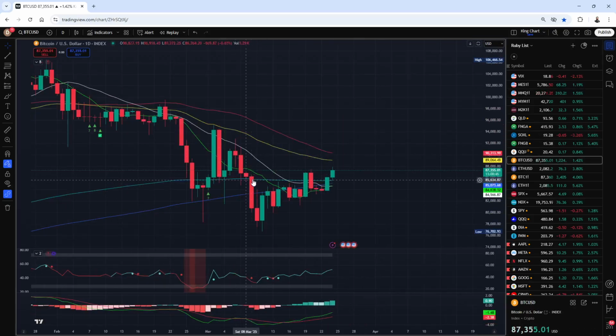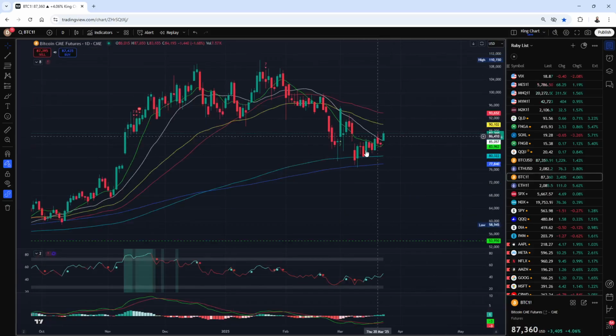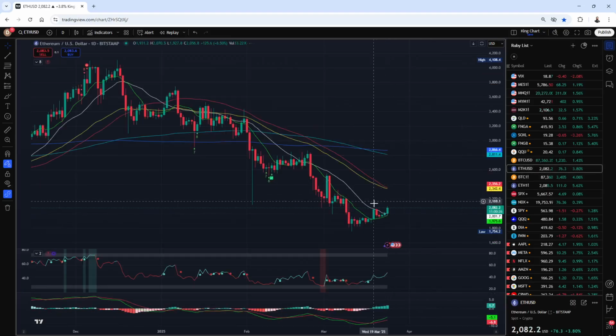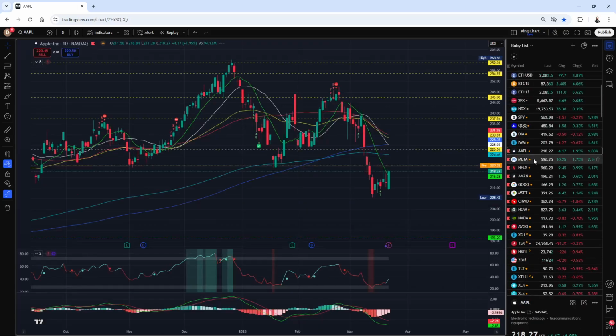Bitcoin is again bouncing from the 200 moving average and looking very nice in front of some resistance around 89k, but those gaps should be filled sooner rather than later. This is BTC futures. Again, I'm looking for a 125 to 130k target, and I think that's what we are going to achieve. Ethereum also has a nice bounce. The next target could be 2600, and this is the Ethereum live chart, also looking very nice.